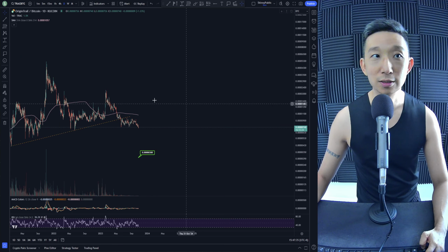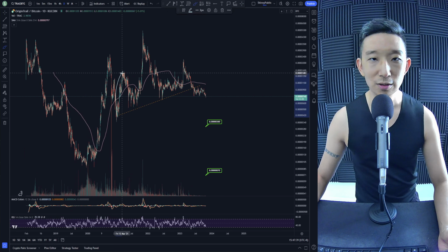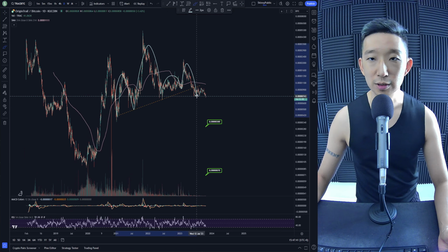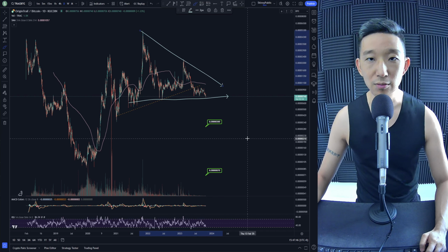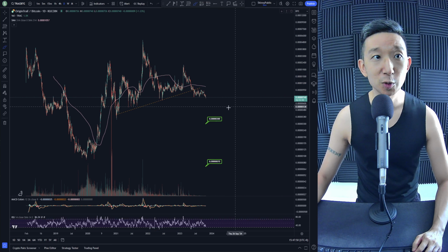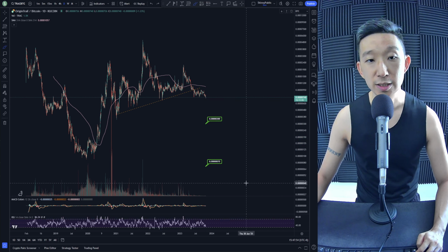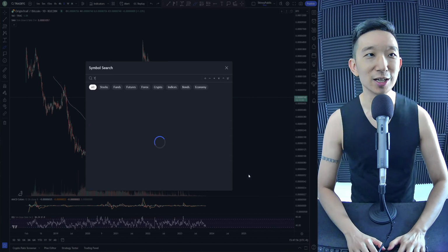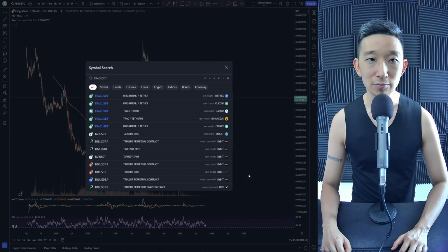If you look at OriginTrail, there are mountains everywhere. Mountains, mountains, mountains. You can even cut across and call this a descending. It's very, very bearish. So I'm expecting OriginTrail to hit much, much lower. 300, and after that, 70. It's just not really looking that good. Let me see if it's available. Oh, no, it's not available in futures.